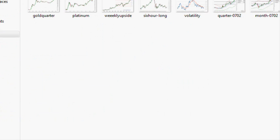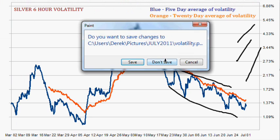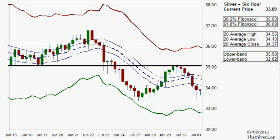Now let's take a look at silver on multiple different time frames. Each one of these charts, with the exception of this one, has an 18 period average. This one has 20. The reason why this one is 20 is because of the 5-day moving average. The averages are front weighted. Front weighted means it puts more emphasis towards the more recent periods than it does the older ones.